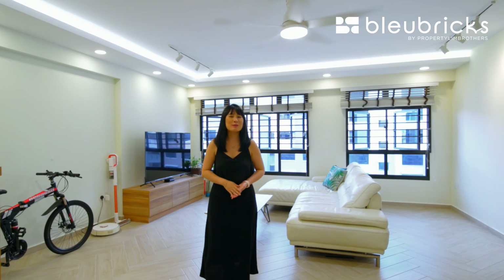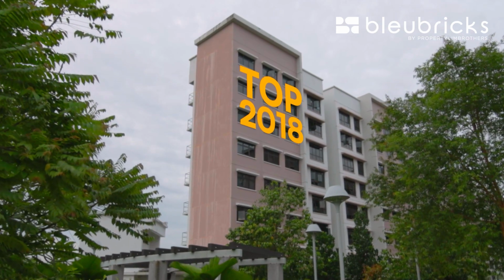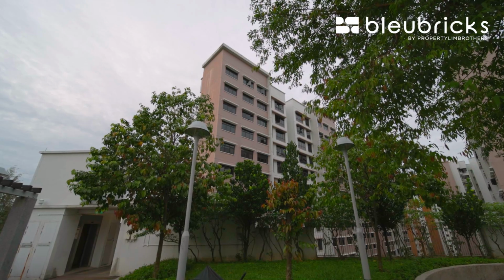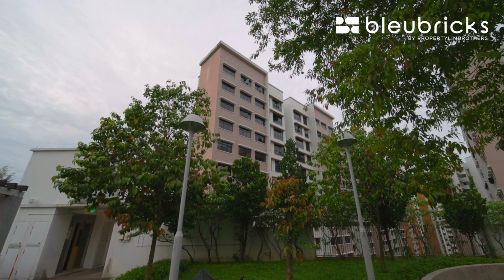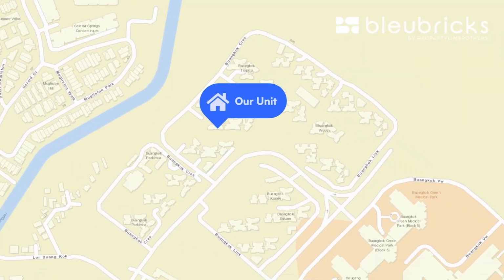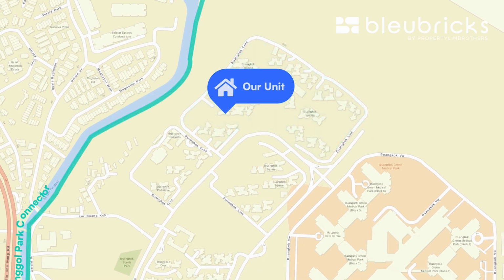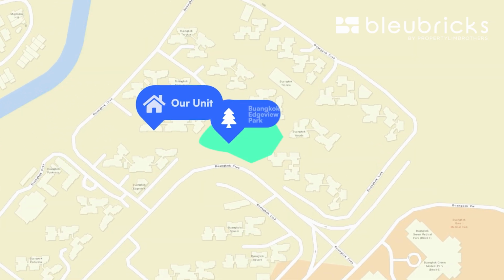Before we begin, let's talk BB facts. Buangkok HView TOP'd in 2018 and has a remaining lease of 95 years. This is a brand new cluster that has yet to reach its MOP. The name of the development was inspired by its location at the edge of Buangkok, where it overlooks the Punggol Park connector and the adjacent neighbourhood park.